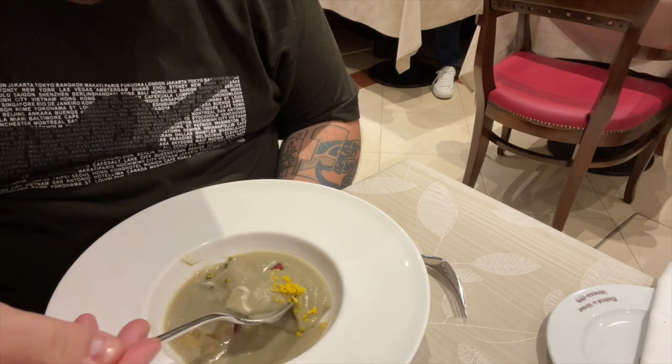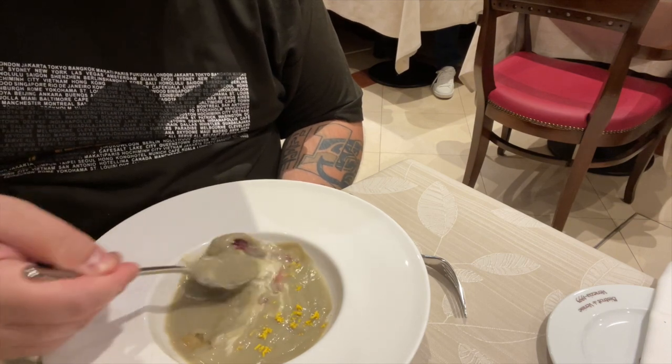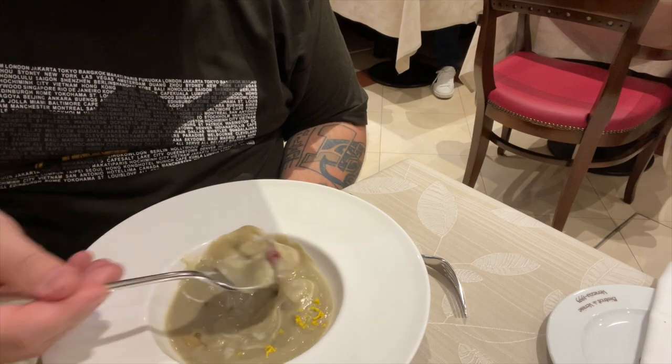That's got an amazing tanginess to it, and then you get one of those grapes, and you just get an explosion of sweetness. And oh wow, get some of those pistachios in there. We got some goat cheese and then the smoked duck strips. Oh wow. Unbelievable. That smoked duck really takes that flavor to the next level.